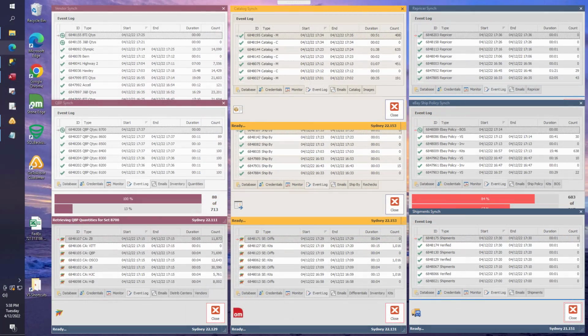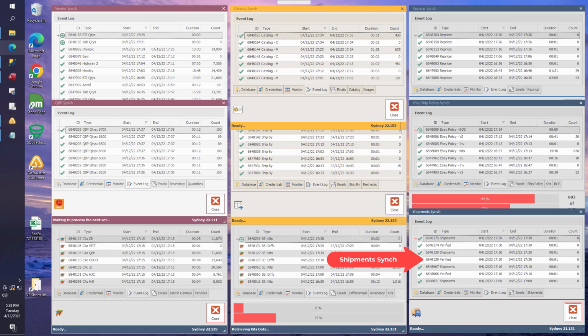The last synchronizer we're going to talk about today is located in the lower right-hand corner of your screen. It's called the Shipment Sync. The Shipment Sync is responsible for synchronizing warehouse shipments with ChannelAdvisor. It runs every 20 minutes, checking for complete orders ready for shipment. Shipping and tracking information is sent to ChannelAdvisor automatically.